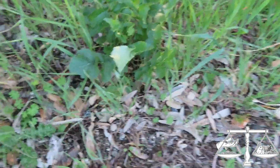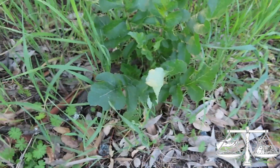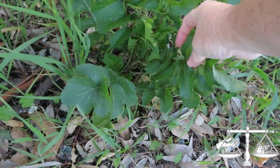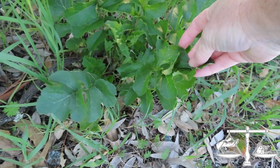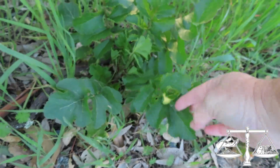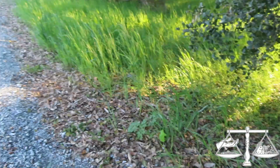All right, so here is a wild radish. You can eat the leaves of that and the flowers. I believe we're gonna have some further up the trail. And the seed pods. Seed pods are the best.